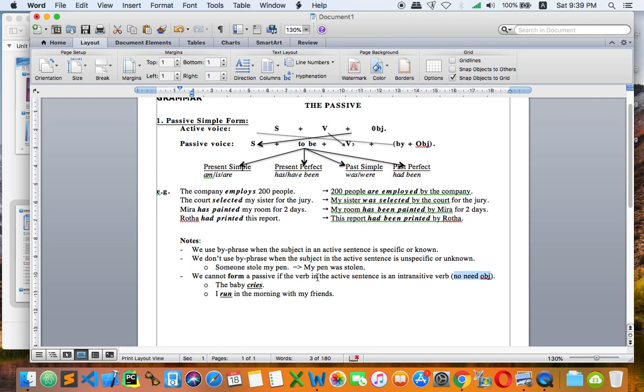Let's take a look at these two examples. The baby cries. Cry what? Cry something? No, of course not. So when you see this, the baby cries, you don't see an object, right? So when there is no object, we cannot form a passive. And another one: I run in the morning with my friends. In the morning is a prepositional phrase, and with my friends is another prepositional phrase. So you cannot say run something, because it doesn't have any object or noun right here. So there is no object.